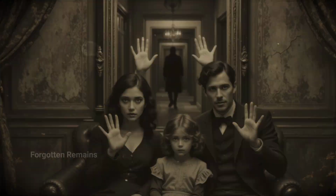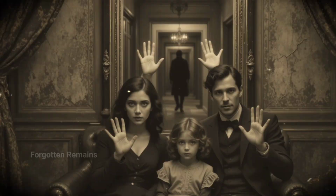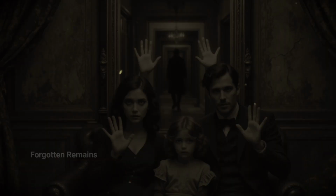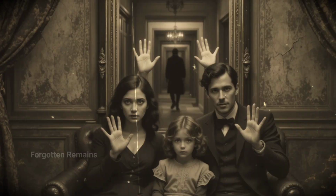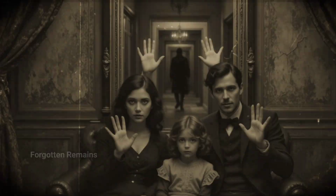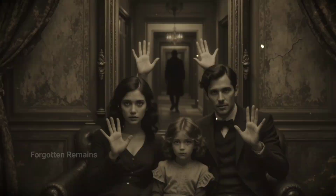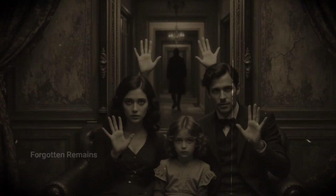Waiting, watching. This is what happens when you look too long. When you stay, when you don't let go. And some mirrors never forget. Some reflections hide more than just your image. They hide stories, secrets, shadows that never leave. Tonight's story isn't just about a family or a photograph. It's about what happens when the past refuses to stay behind glass. When something watches, waits, and wants to be part of your world.